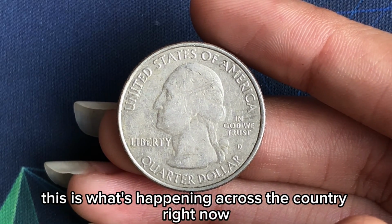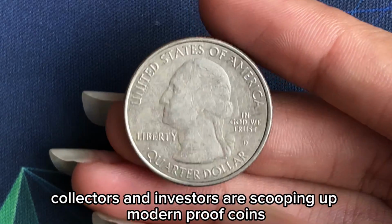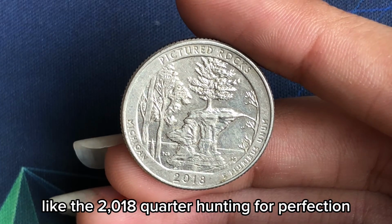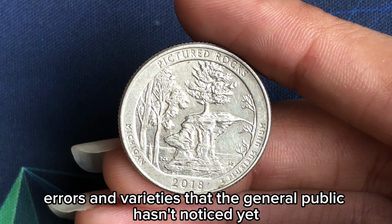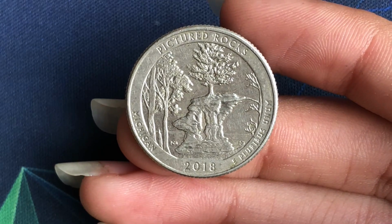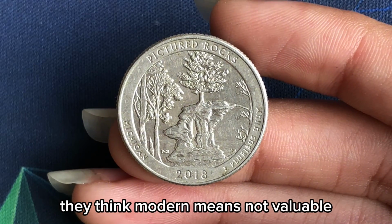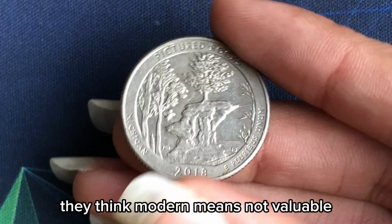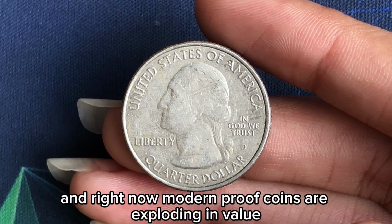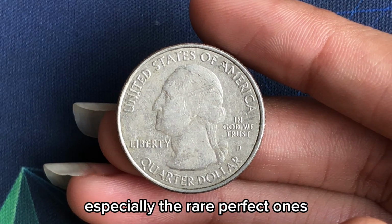This is what's happening across the country right now. Collectors and investors are scooping up modern proof coins like the 2018 quarter, hunting for perfection, errors, and varieties that the general public hasn't noticed yet. And the reason it works? Because most people overlook coins minted in the last 10 years. They think modern means not valuable. But the coin market is changing. And right now, modern proof coins are exploding in value, especially the rare, perfect ones.